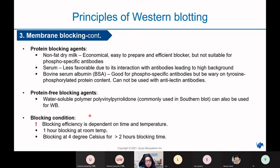Right. What's the condition for blocking? Generally, the blocking efficiency depends on time and temperature. Of course, blocking for 1 hour at room temperature is sufficient. But if you want to block for longer, more than 2 hours, it's recommended to block the membrane at 4 degrees Celsius.